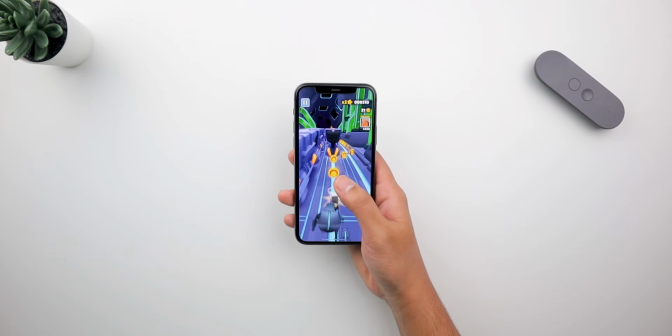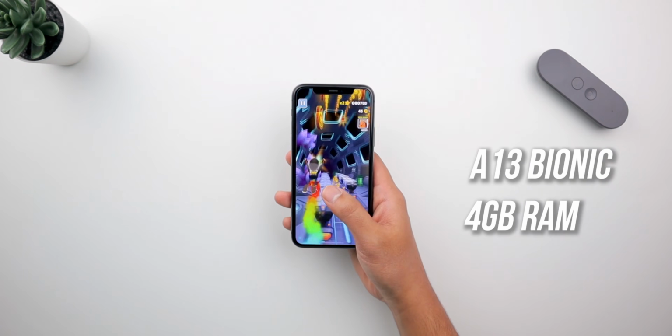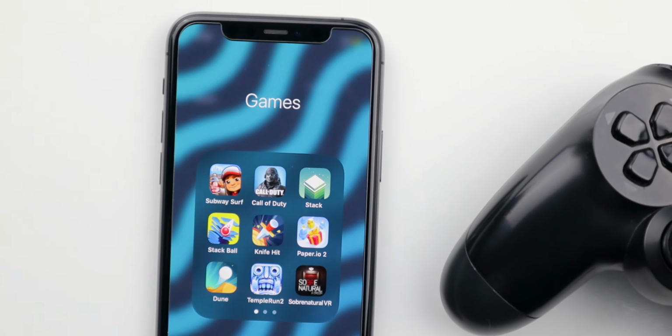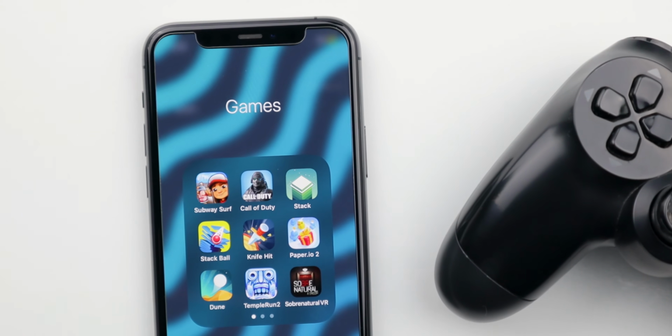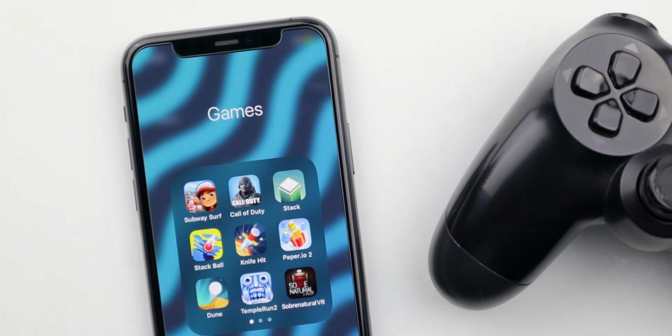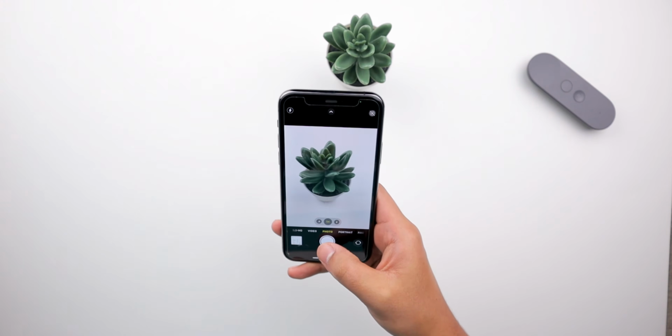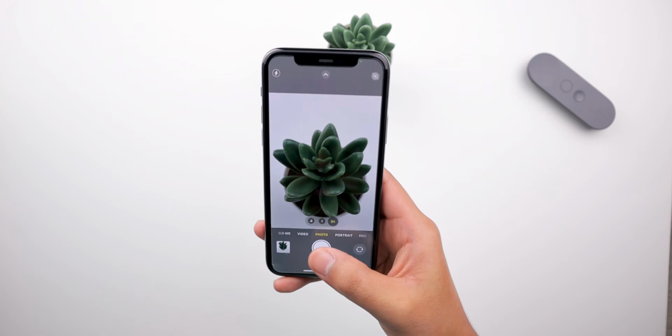The iPhone 11 Pro is running Apple's A13 Bionic processor with 4 gigs of RAM. The real performance of this phone will be noticeable while playing graphically intensive games, or maybe while editing or exporting a video on this phone. And everyday tasks like calling, texting, emails, browsing, watching YouTube, and things like that are a piece of cake for this phone.